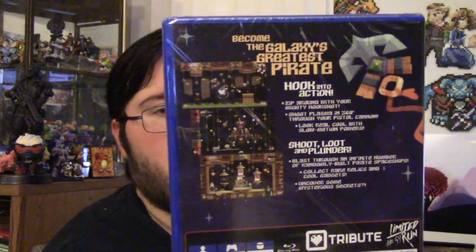Flint Hook. This game's actually really good from what I've heard. It went on Xbox One. I was going to buy it when it first came out on Xbox One, but it was a little bit pricey. It was like 15 bucks. It looks like it's a very simple kind of shoot 'em up loot game or whatever. I think it might have some roguelike elements, but here's the background just in case you want to really figure that one out. Next is another game I have loose in the case, sadly.